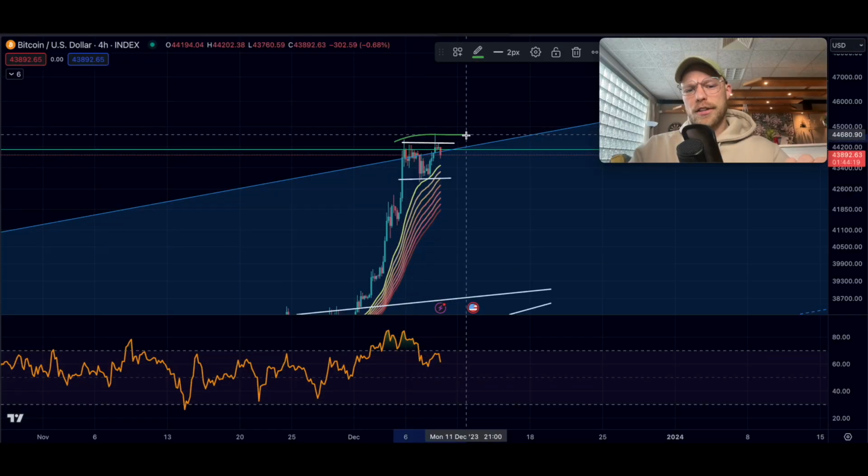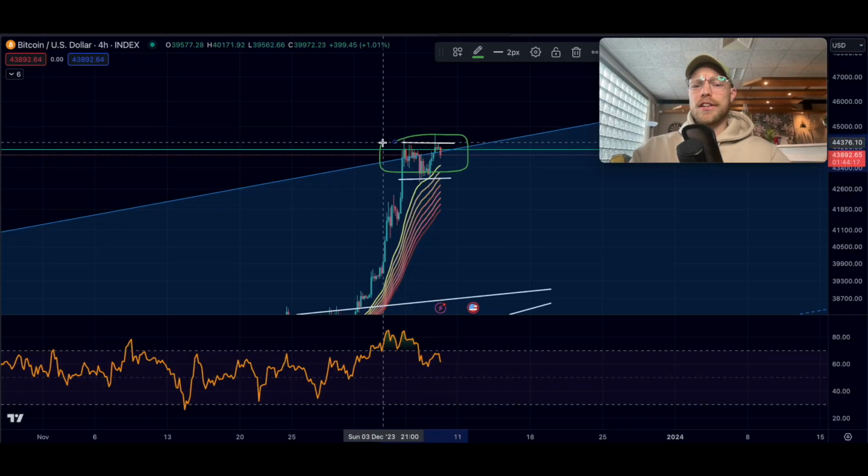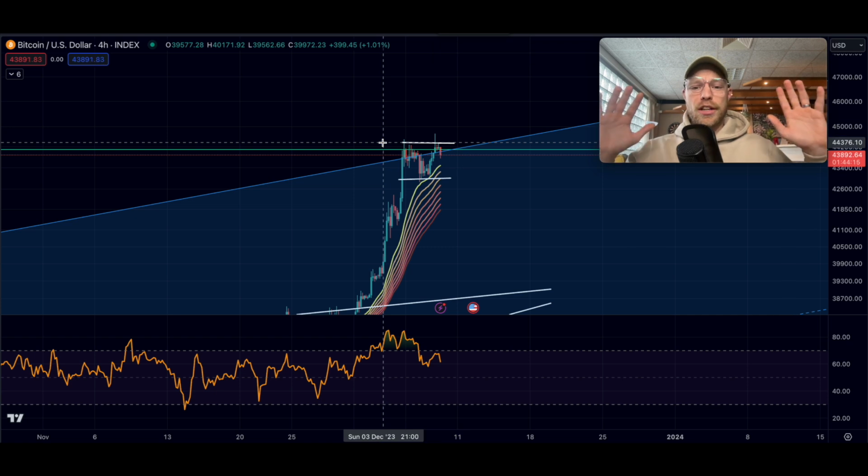Bitcoin is touching some pretty big resistance, and while touching this resistance, we are seeing bearish divergences all over the board. Guys, is this an early sign that Bitcoin is going to correct? That is going to be the topic of today's video.